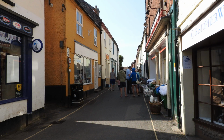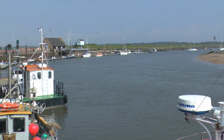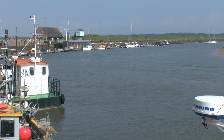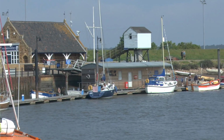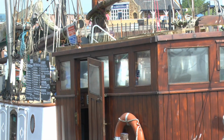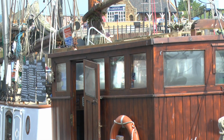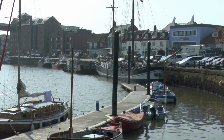There are one or two eating places down there as well. In fact, the town, although it's a small town, has something like 6 pubs, I believe, where not only can you have a drink, but you can get something to eat as well. In fact, there is a restaurant and a pub on a disused commercial cargo barge, the Albatross.